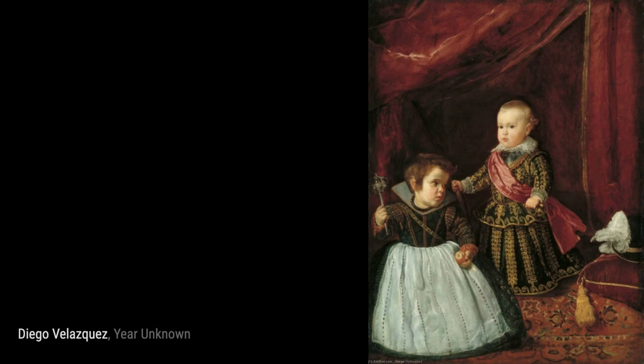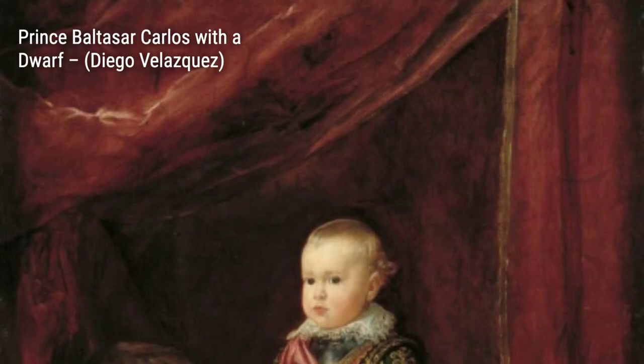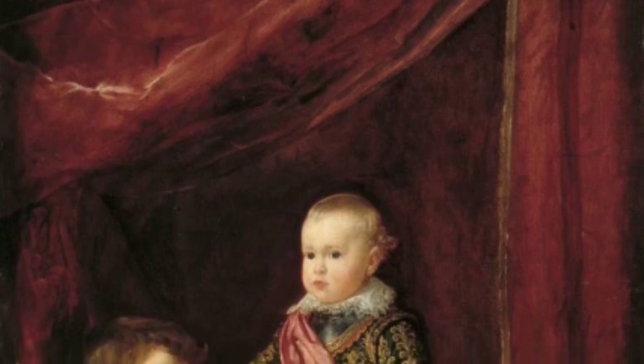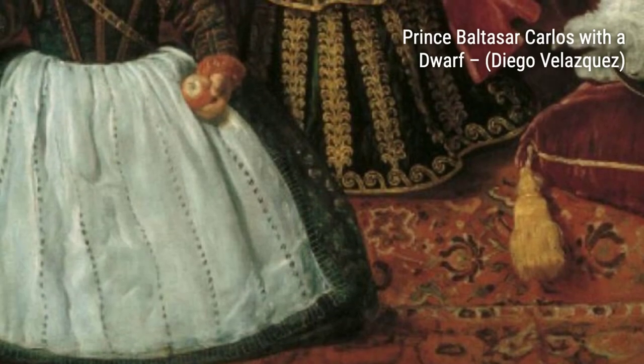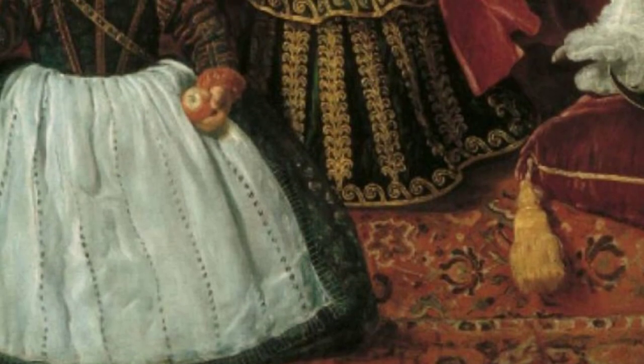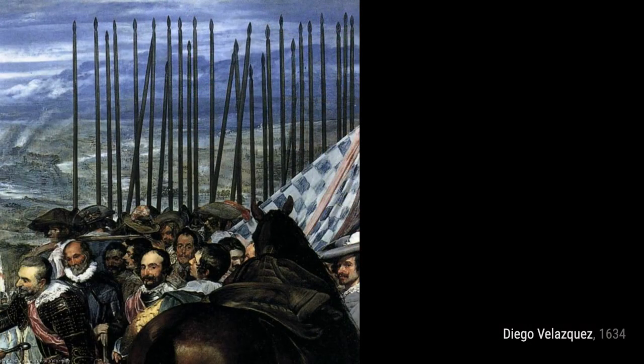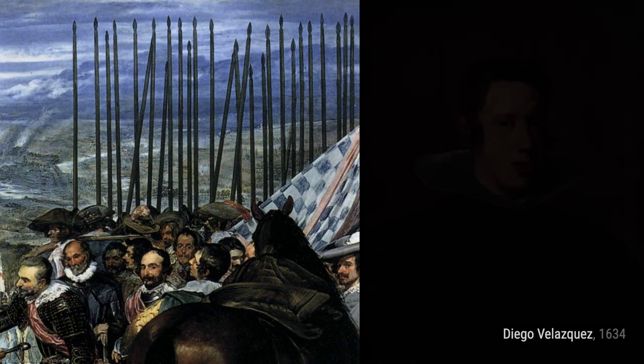Let's begin our journey through Velázquez's art with Two Young Men Eating at a Humble Table. This painting captures the simplicity and intimacy of everyday life, showcasing the artist's ability to bring ordinary moments to life. Moving on, we have the Allegorical Portrait of Philip IV. Velázquez skillfully portrays the king's power and authority through his masterful use of light and shadow.